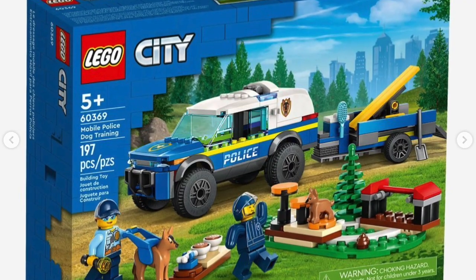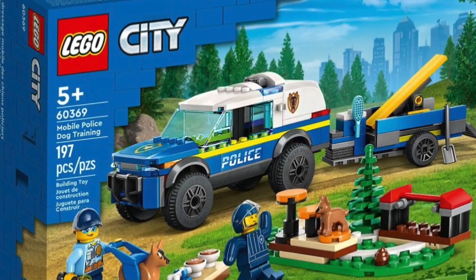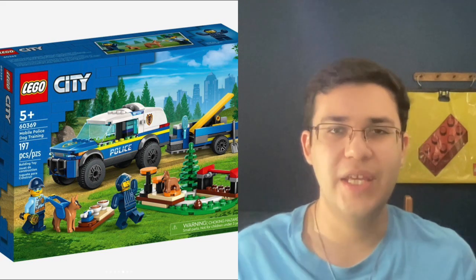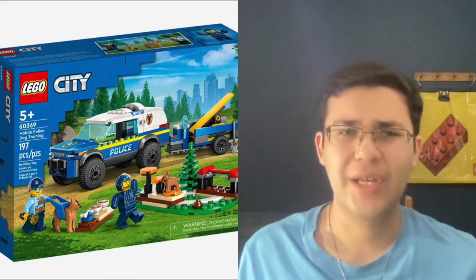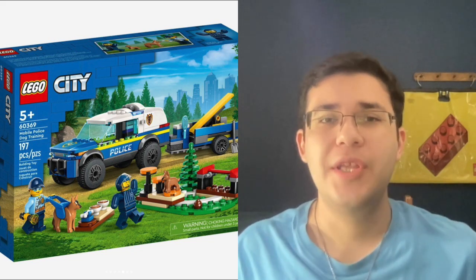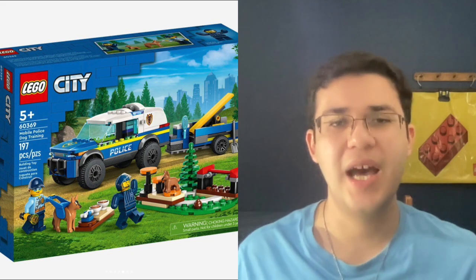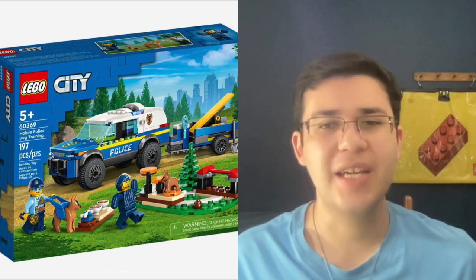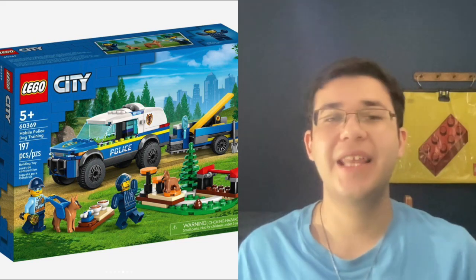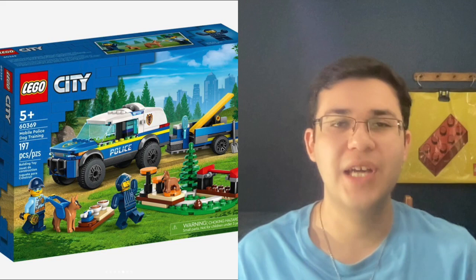Next up, we have another police set in 60369, Mobile Police Dog Training. Lego has made many mobile police dog vehicles in the past. I have a couple of them just because I like dogs, but this set is one of the most unique police city sets we've had in a long time. The truck looks fine, the thing on the back looks fine. However, it's all the stuff you get on the side that I think really put this set up a notch above many police sets of the past.